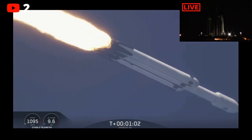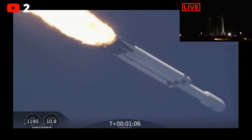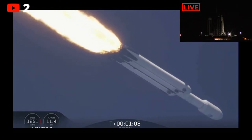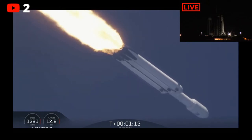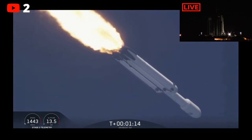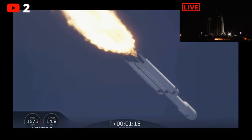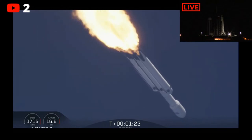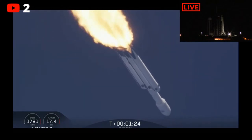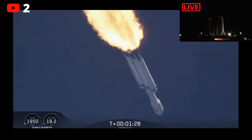Vehicle is supersonic. You may have heard the call out on net one. Side boosters are throttling back up on power as we're through the period of maximum dynamic pressure. Trajectory looking good. You can hear the applause behind me as we've gotten past maximum dynamic pressure.